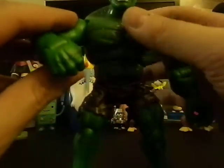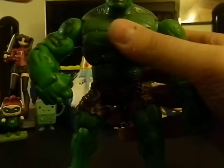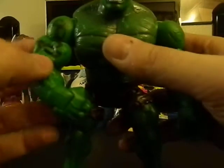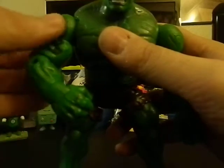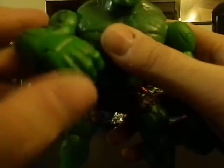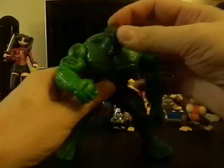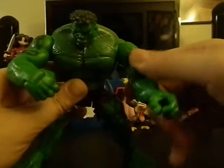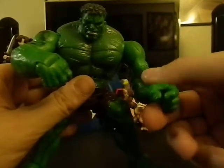He's got a lot of articulation. He's got articulation in this left arm, but actually his right arm, but for the camera's sake, the left arm. He's got articulation right here, and then he's got a socket right there, and then he's got a closed fist that moves up and down. His head, there you go. His head tilts all the way back and then all the way forward. Same arm here with the arm socket, and then at the elbow.